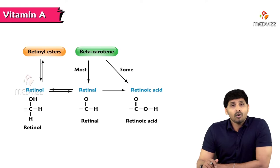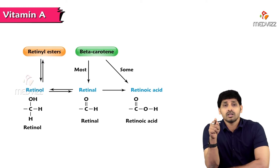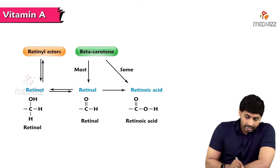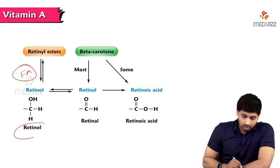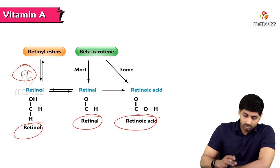So, how to form a retinyl ester? When vitamin A is attached to a fatty acid, that is known as retinol ester or retinyl ester. You see here, retinol when attached to the fatty acid forms retinyl ester. There is no ester with retinoic acid. Only two forms of retinoids can form esters with fatty acids.